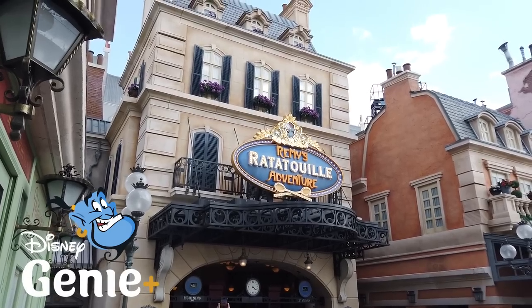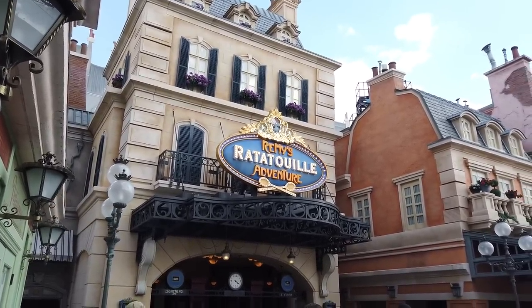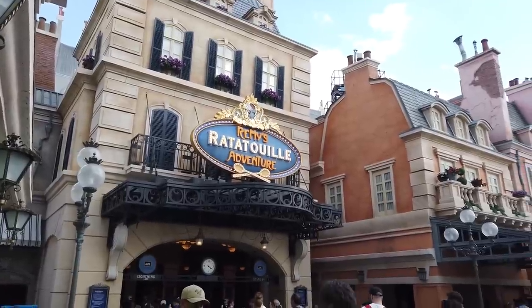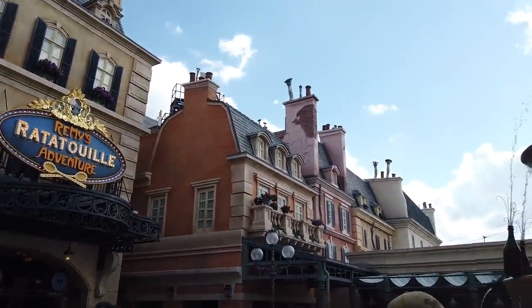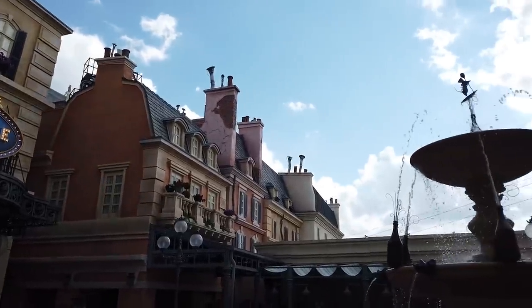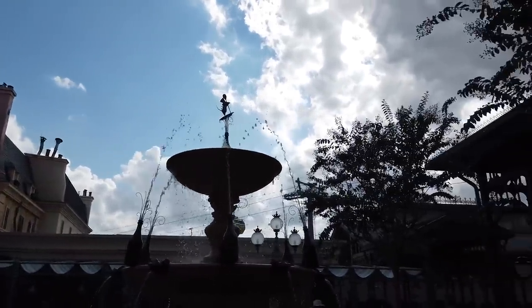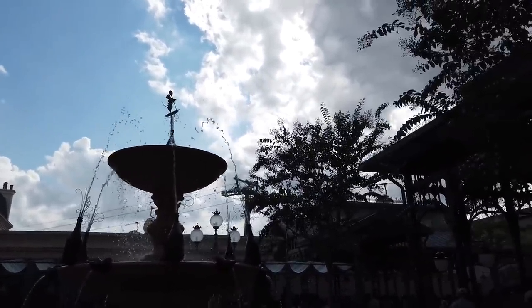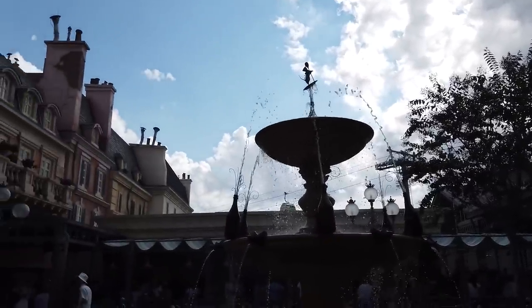If you are using Genie Plus, this is what you should use as your 7 a.m. selection, because they do tend to sell out for the day. They will pop up from time to time again, but of all the Epcot attractions, this one tends to go the fastest. This is also probably the most popular attraction to rope drop. So again, my best Epcot scenario is to book this one first on Genie Plus and then rope drop either Test Track or Frozen Ever After, whichever one of those is more important to you.